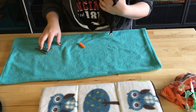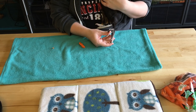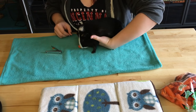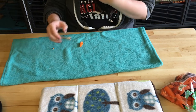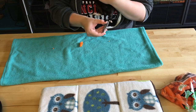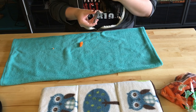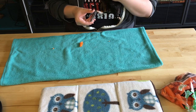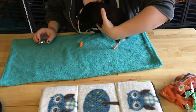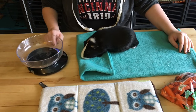Any help? You got a piece? You're all right. Here, get another bite. Good boy. There we go. You can finish off your carrot. You were faster than your brother. All right, here we go.